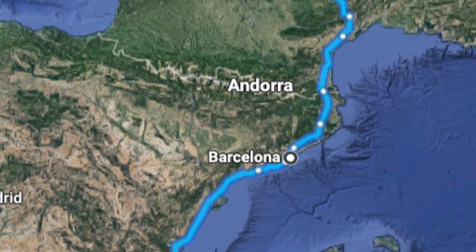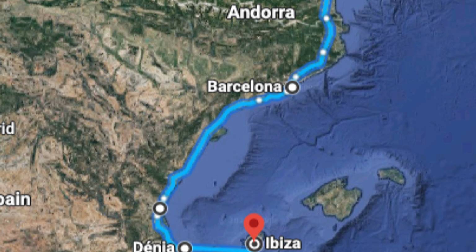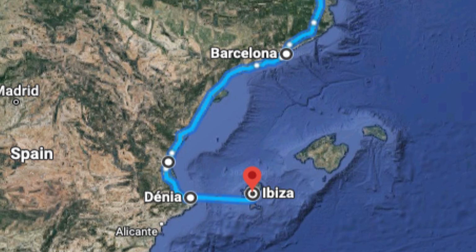from Barcelona to Valencia. The train leaves in about 1 hour's time. It takes 2.5 hours. I'm going to spend the night in Valencia before catching the bus tomorrow morning to Denia, where I will catch the ferry across to Ibiza, and that will be the end of a 5-day journey. We haven't got long, so let's get a move on.